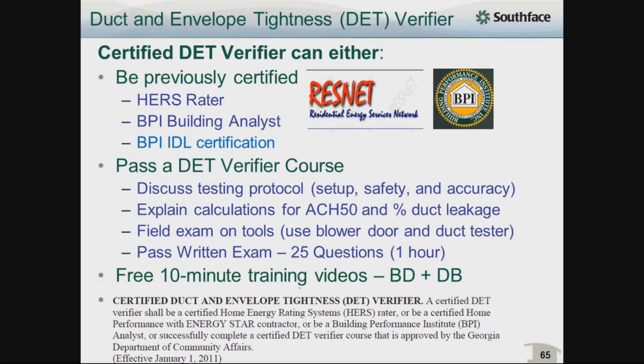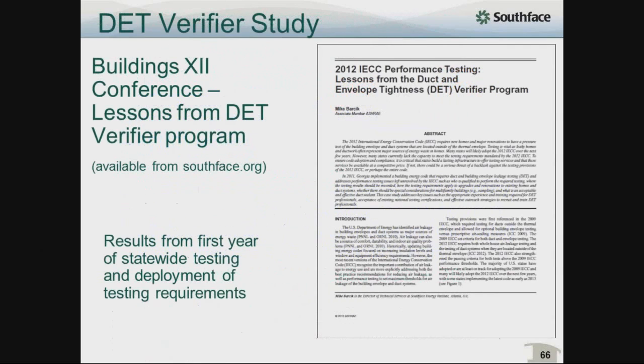Steve, you want to add anything? There was a need for this because, starting in 2009, the code started mandating tightness testing, but didn't provide any guidance on who would be a qualified person to do that. So the DET verifier program was born in Georgia here to address that need of a minimum standard of qualifications of who would actually perform these tests. And it's in at least a half a dozen other places now. So if you are interested in this program for your state, we would love to try to transfer it to you. Probably following up with Steve or me would be the best thing.